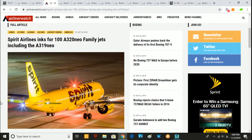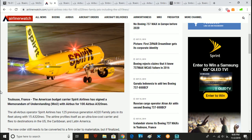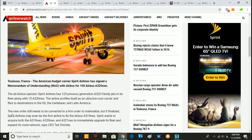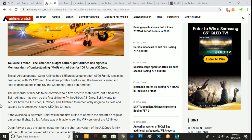So, we are moving on to the headline news, and I have an article up here. I will link it below. It is from Airliner Watch. And Spirit Airlines has ordered an additional 100 Airbus A320neo aircraft. So you can see that they have ordered, and this is the big news, A319neos, A320neos, and A321neos. So the A319neo is kind of the big news thing because the A320neos and A321neos are selling really well. So Spirit adding them to their fleet is no big surprise.